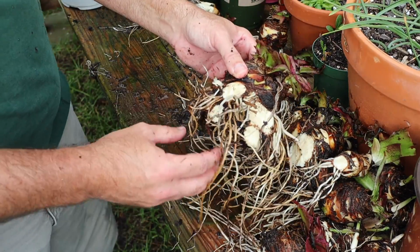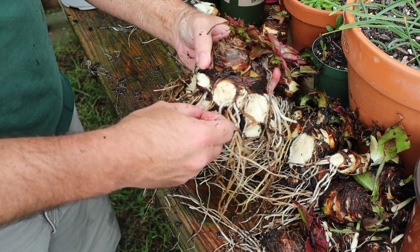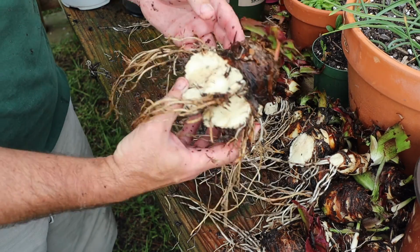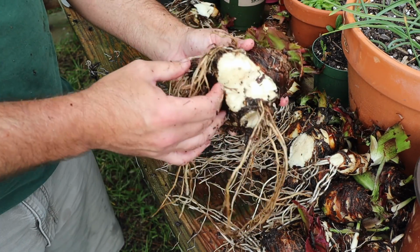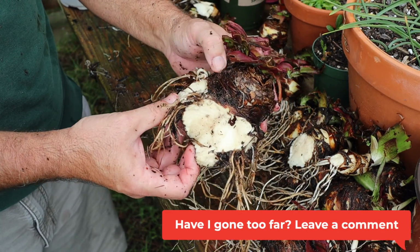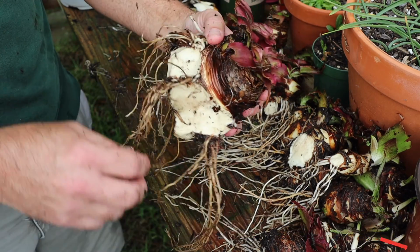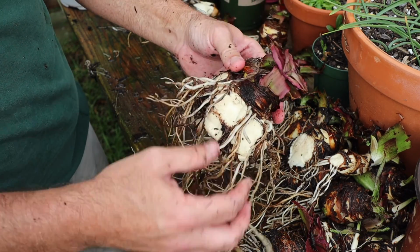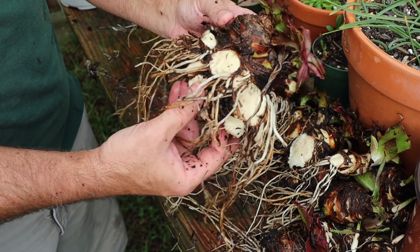All right, I think I'm going to stop there. You can see all the open wounds on this guy. So I can let this dry out and then maybe replant this. If you think I can replant this, let me know in the comments below. If you don't think I can replant this, again, let me know in those comments below. But I see quite a few good roots. So I'm thinking this is a replantable pineapple lily.